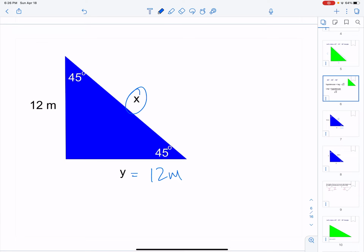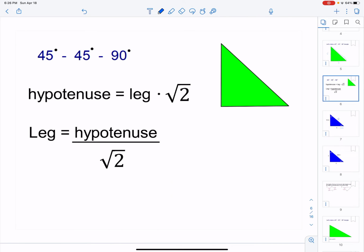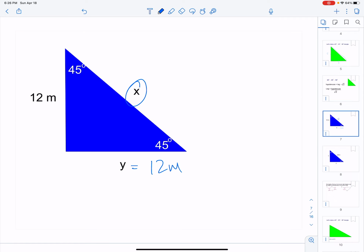So we're going to look back at the ratio to find out what that is. Hypotenuse is equal to the leg times the square root of 2. Okay, so that's what we're going to do in this particular problem. So hypotenuse, x, is equal to the leg length, which is 12, times the square root of 2. So that's what we're going to write. Now, if I wanted to know the exact answer, x is equal to 12 square roots of 2 meters.